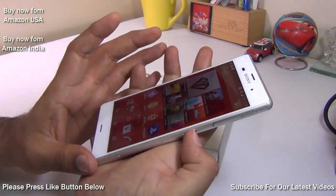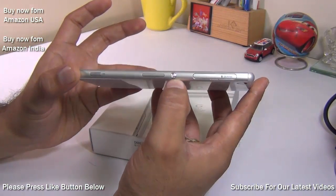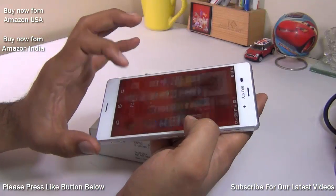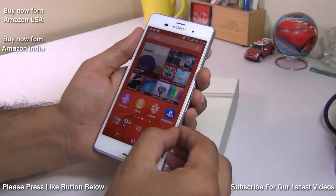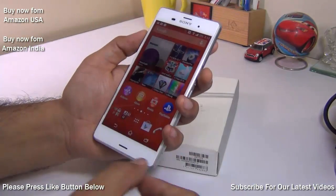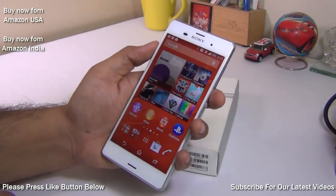in hand. It's also lightweight. It is lighter compared to the previous version, which is the Z2. It is just around 152 grams in weight, so it feels really nice and right sized. It has very slim bezels, as you can see. So besides having a large 5.2-inch display, it is still easily usable in one hand.